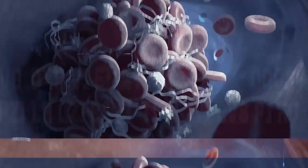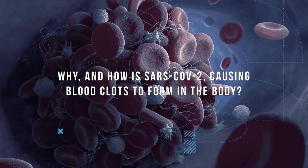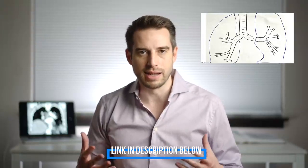Why and how is SARS coronavirus 2, which invades the cells of the lungs, specifically the type 2 alveoli, causing blood clots to form in the body? When someone has a severe case of COVID-19, it's causing a ton of inflammation within the lungs. This inflammation is what's triggering the blood clots to develop. We knew this happens with ARDS even before COVID-19 came around. So if you saw my video on how COVID kills, you may recall how I was talking about how with ARDS, these patients usually develop microthrombi, meaning tiny clots that form in the tiny blood vessels in the lungs. And these microthrombi can combine to form bigger thrombi, meaning bigger clots. This happens at least partly because of the cytokine storm that develops as a result of the infection.